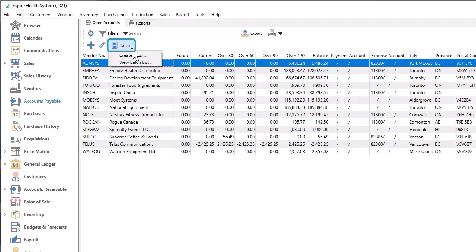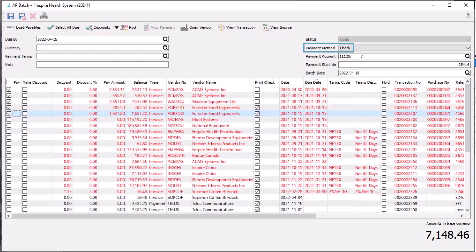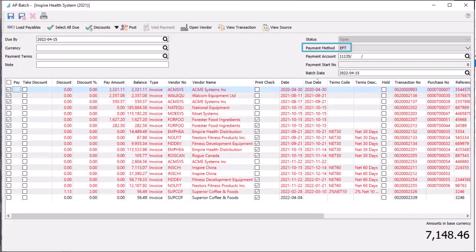From the Accounts Payable list, if you have a group of checks or charges to create, you can use a payment batch to generate the checks to pay all outstanding vendor invoices you choose, or generate an electronic fund transfer list of payments for outstanding payables for those vendors that are set up for EFT. Overdue invoices will be displayed in red font color.